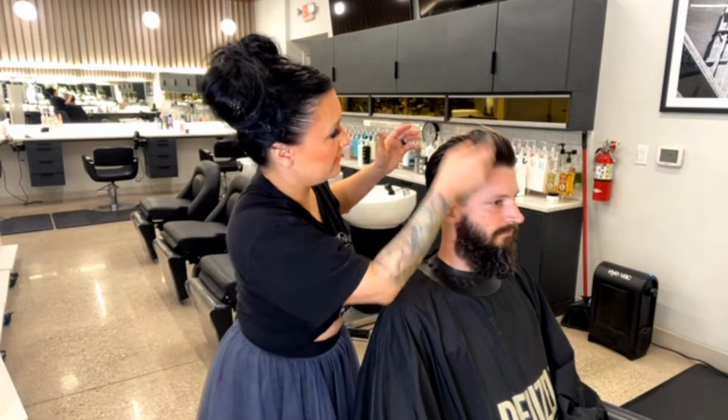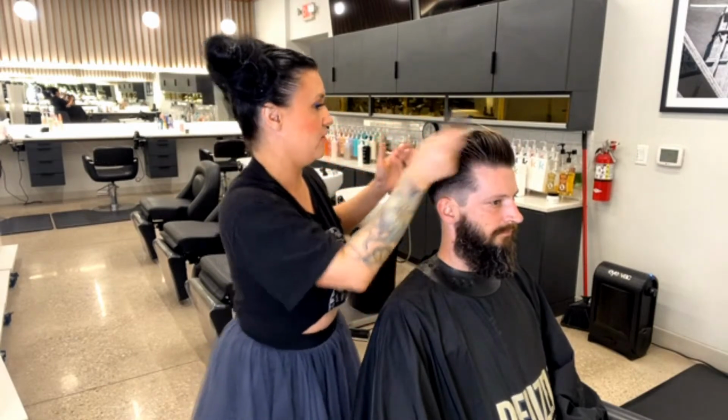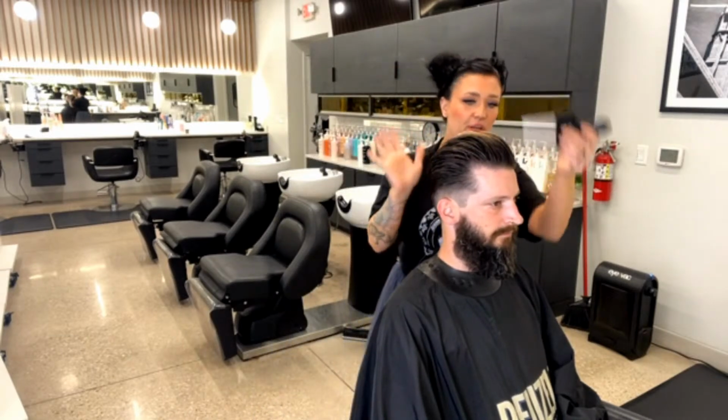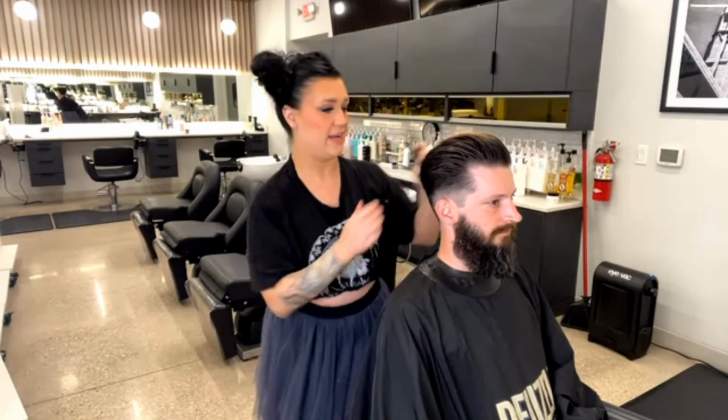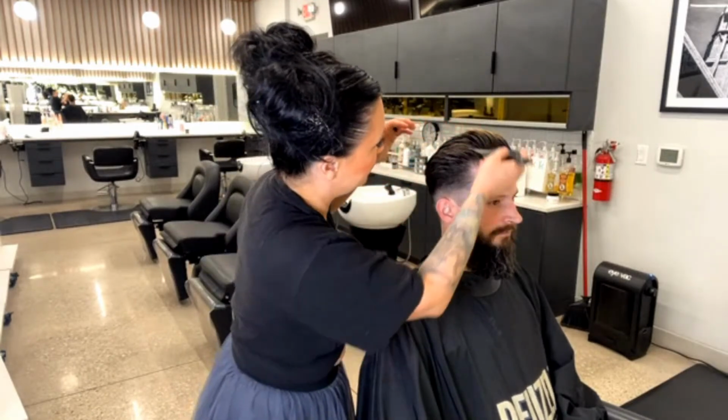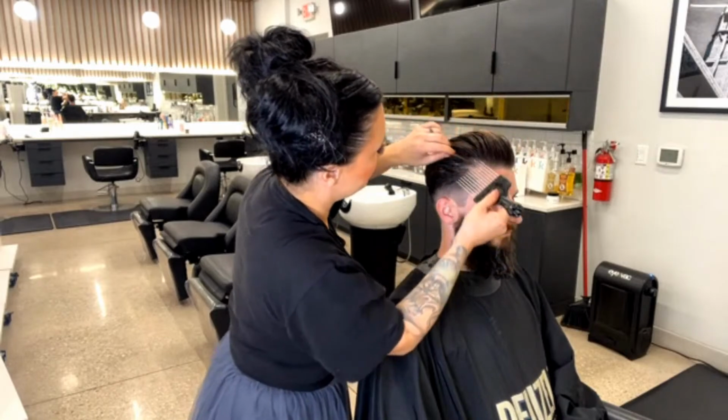Just because, you know, Chris wears this haircut all the time. It works really well for him. And he constantly gets, where do you get your haircut? Who do you go to? It's very, very timeless. It grows out beautifully. And here we go.